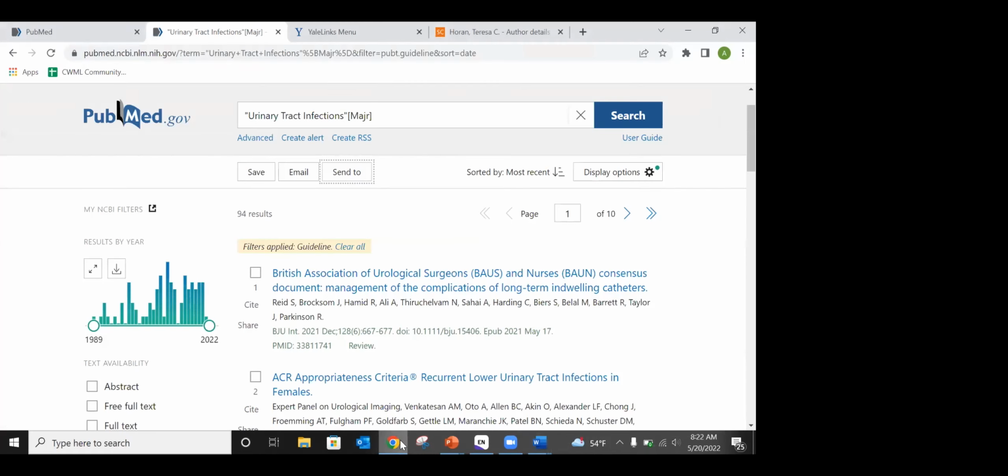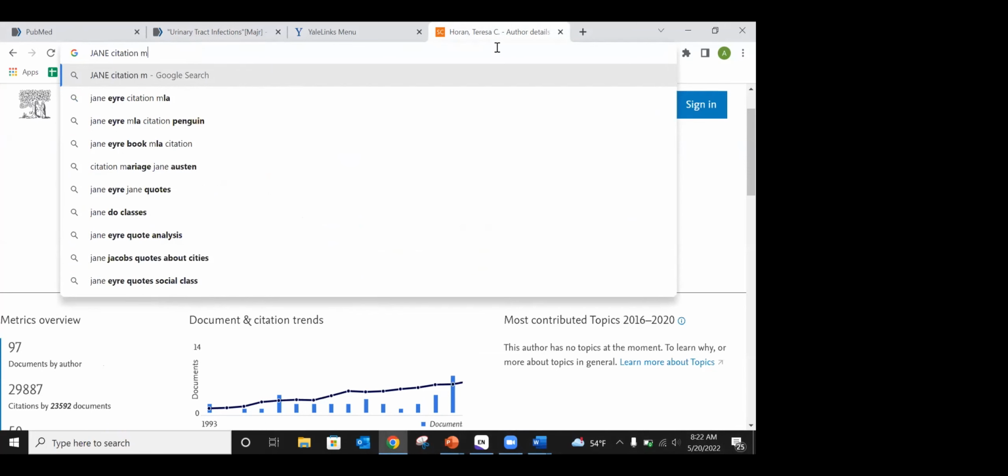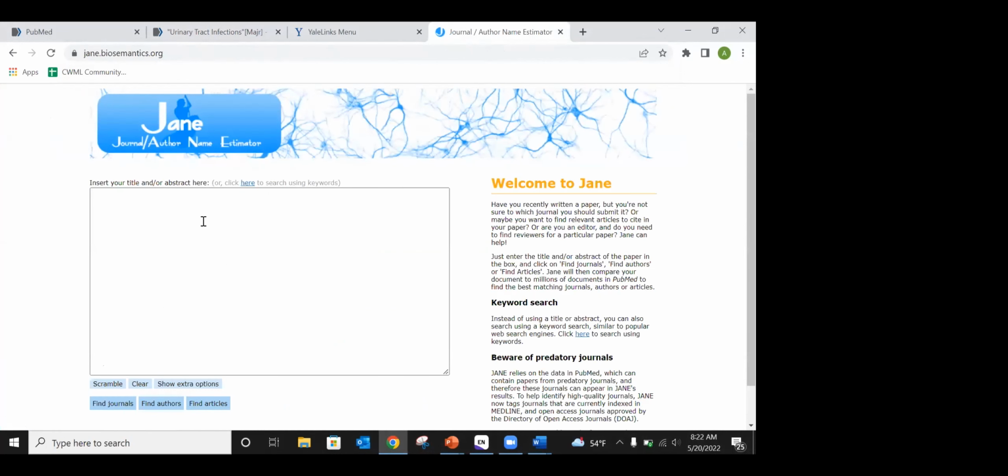I do also recommend Jane for this too. And the reason why I like Jane is because it's not attached to a certain publisher. It's just open source software. So if you put your title and abstract in here, it will tell you a relevancy of who will accept the paper, which is nice. But I have found that the Manuscript Matcher in EndNote is a little more precise and has a higher rate of reliability than Jane. But I do like Jane because there's more options in it, because it's not down to a particular publisher.